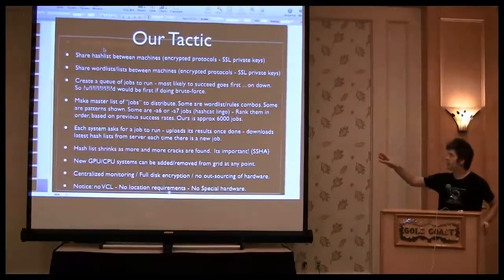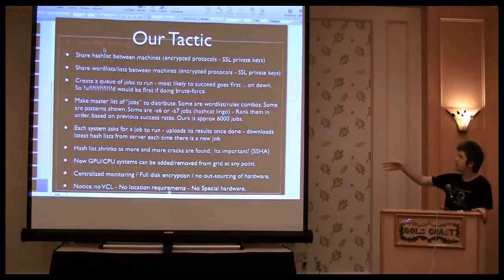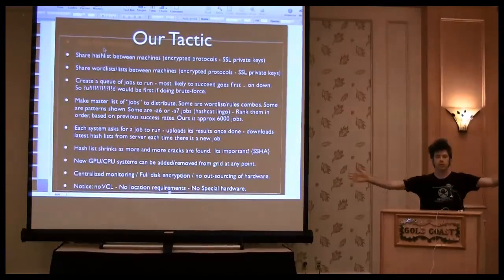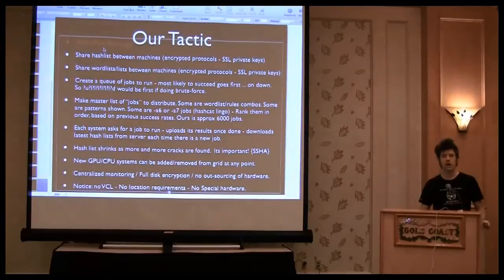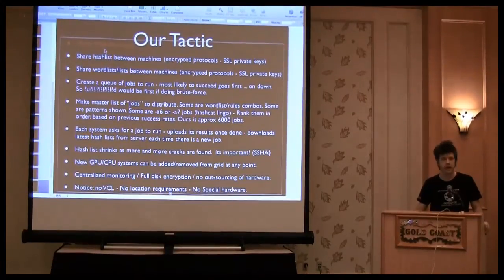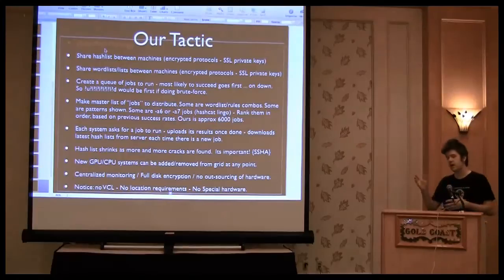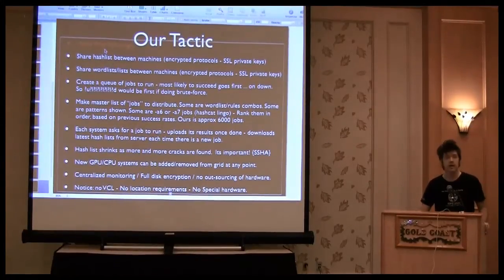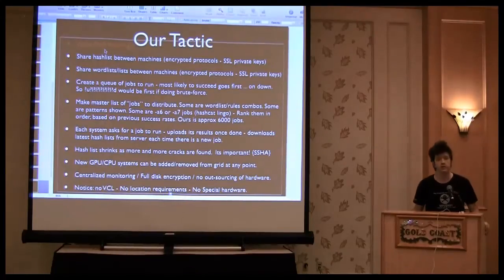So anyways, okay, warning, sales pitch. Our tactic is, I want to crack these on a large scale, on a lot of machines. But I don't want to have all the machines in a room on InfiniBand doing VCL. It's just not what I'm going to do. I don't have that situation. What I do have is GPUs all over the country in people's houses and various colos and things like that.